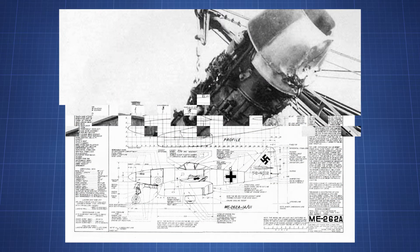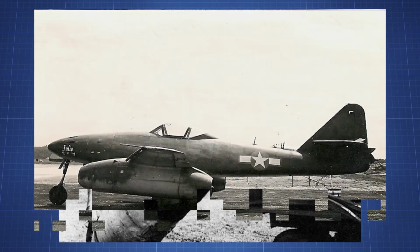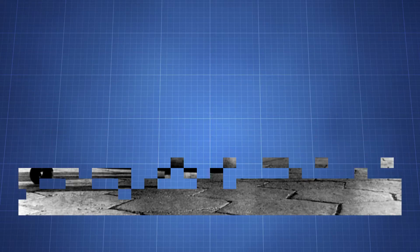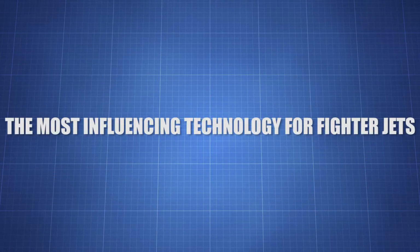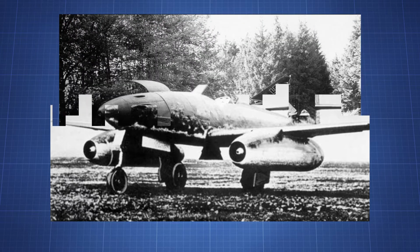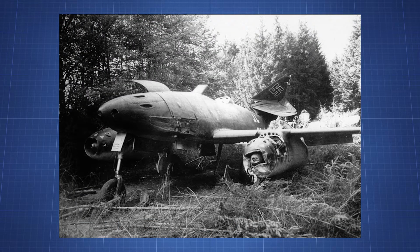After World War II, blueprints, components and even complete copies of the Me 262 went to America and the Soviet Union. The Me 262 was the most influential technology for upcoming jet planes for the whole world. There you have it, one plane completely ahead of its time, but still not a winner. But after its official service time, it inspired almost all fighter planes to come.